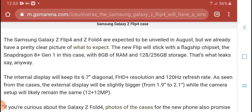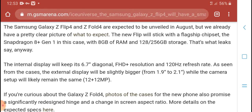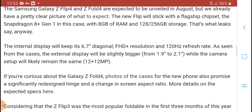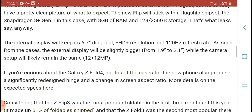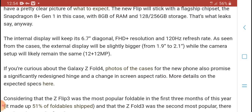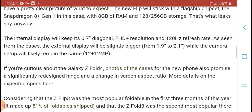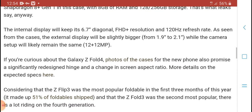Samsung Galaxy foldable smartphones come with the Snapdragon 8 Gen 1 and 8 GB RAM. The internal display will keep the 6.7-inch size with a 120 Hz refresh rate, the same as the cases. The external display will be bigger, and the camera setup remains the same.